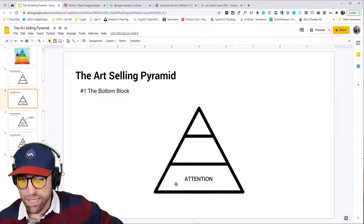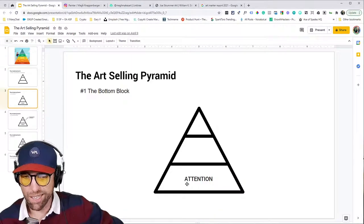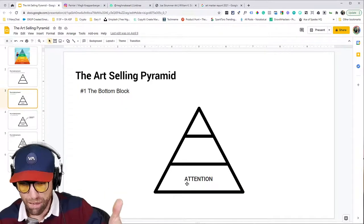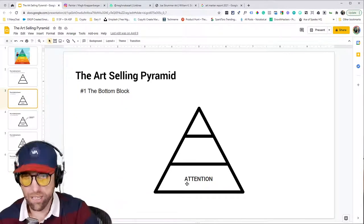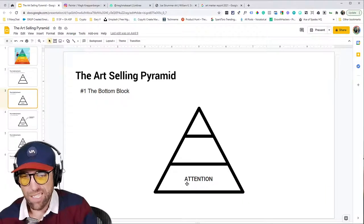The bottom is attention, okay? Maslow's need, physiological, daily. We all need to eat, we all need to sleep. All of us need attention. Two types of attention, rented and owned. The owned attention, technically, yes, it's email addresses. No one can take those away from you. Yes, it's snail mail addresses. You can still use those. No one can take it away from you. Phone numbers, text messages, if you've got those. But that's the attention that you own.